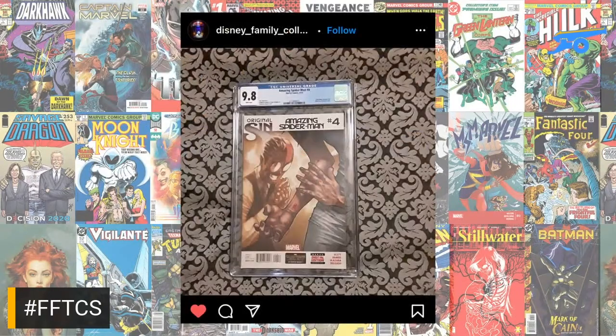Here's another kudos. This is a great modern age book she's probably going to be huge soon. This is Disney Family Collectibles. Amazing Spider-Man #4. First appearance of Cindy Moon as Silk. Nice new ad. The Spider-Verse is coming. It's already here, but Spider-Verse 2, will she be in it? Let's all hope so, because I definitely want to see that character on the big screen.